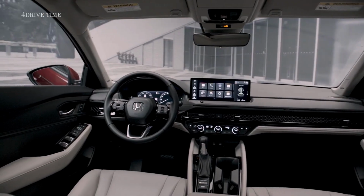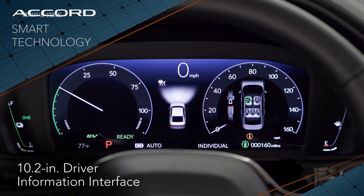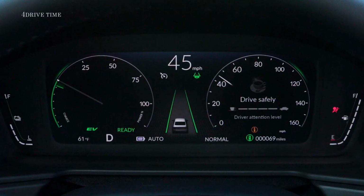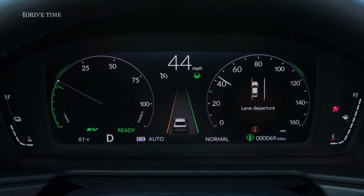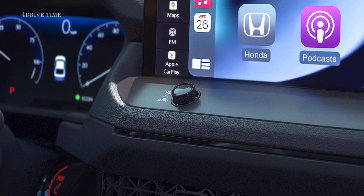The all-new Accord features a 10.2-inch full digital gauge cluster. So it's full digital, really cool graphics. You get the little car inside in the middle when you're using Honda Sensing, so a really great feature. And again, that's standard across the board. All 11th generation Accords come with a color touchscreen with a volume button.